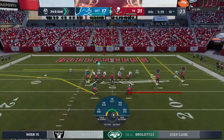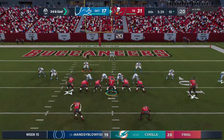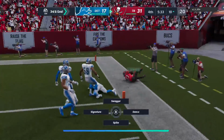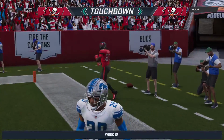Well, they'd really like to make the short field pay off. We'll see if they can, but this is 3rd and goal. Mayfield to throw it. He sets up the screen to Jones. And he's into the end zone for a Tampa Bay touchdown.